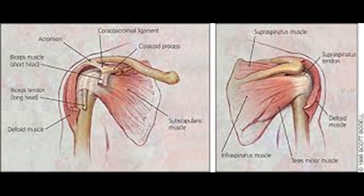Rotator cuff. The best treatment options. A rotator cuff tear is a tear of one or more of the tendons of the four rotator cuff muscles of the shoulder. A rotator cuff injury can include any type of irritation or overuse of those muscles or tendons, and is among the most common conditions affecting the shoulder.